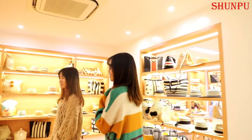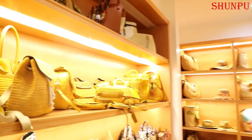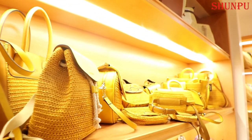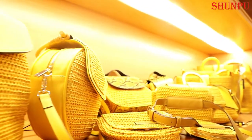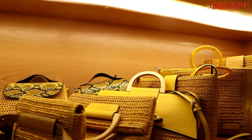Wow, Jian, look at this. The yellow one. It's very attractive and shiny. You can see the leopard. The leopard is so special. Yes, it's made in pure leather.